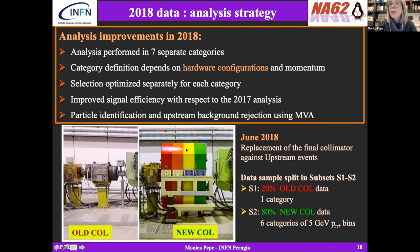The analysis of 2018 data, which corresponds to about 80% of the total sample, benefits, besides the increased statistics, from the following improvements. The analysis is performed in 7 separate categories that are defined depending on the hardware configuration and the momentum. The 2018 sample has been split in 2 subsets, S1 and S2, corresponding to the period before and after the replacement of the final collimator.